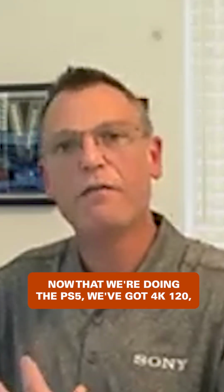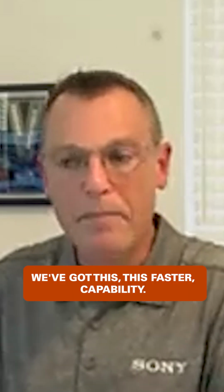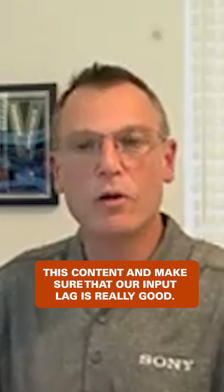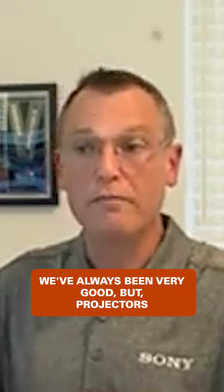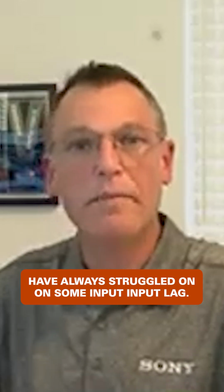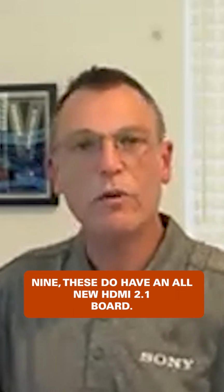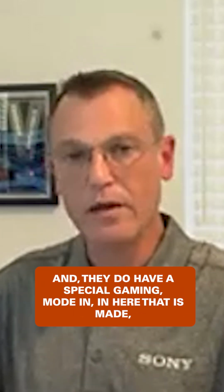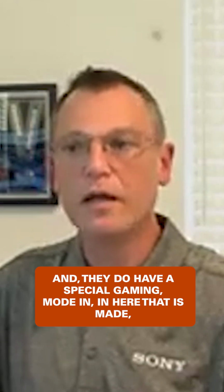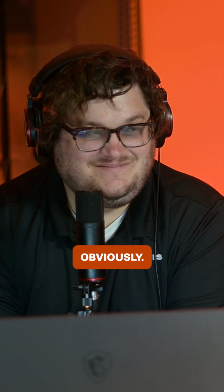Now that we're doing the PS5, we've got 4K 120. We've got this faster capability. We need to be able to handle this content and make sure that our input lag is really good. We've always been very good, but projectors have always struggled on some input lag. But the Projector 8 and Projector 9 do have an all-new HDMI 2.1 board in them. They have a special gaming mode that is color matched specifically to the PS5, but it works great with the gaming systems.